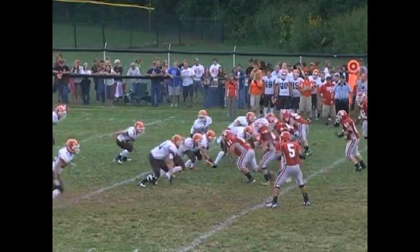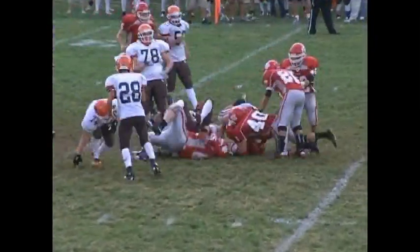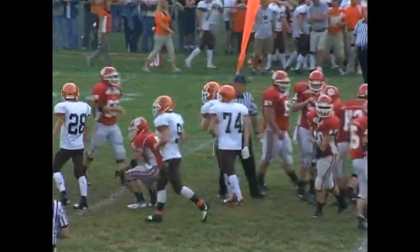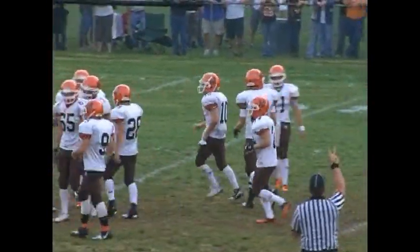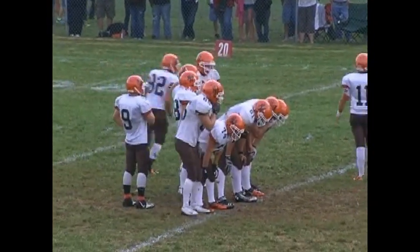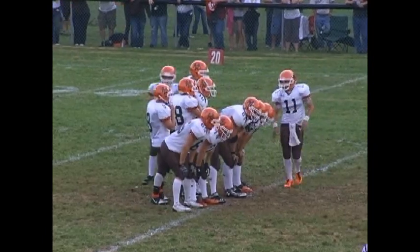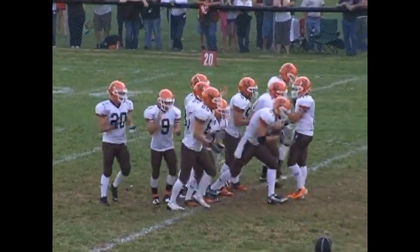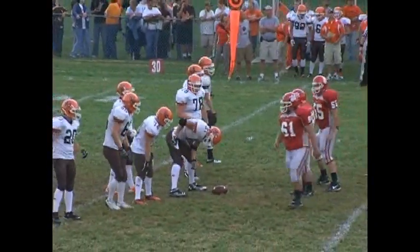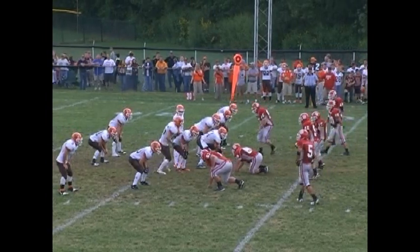Buckeyes 1st and 10 on their own 32. Hand off to Dustin Young. Comes to this side, and he'll take it out to about the 37. He picks up 5. Again, the right side of the line of the Buckeyes did a nice little job giving him just enough hole as he gets up through there. Call it a gain of 4. Buckeyes with a 2nd and 6. A little bit more life to the offensive line of the Buckeyes in this second series.